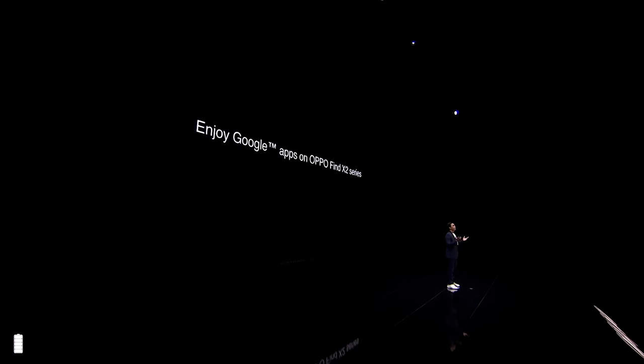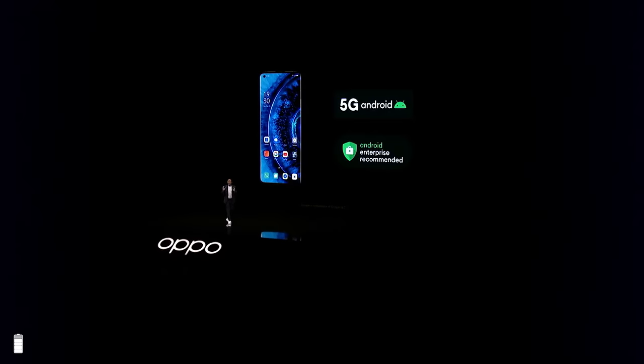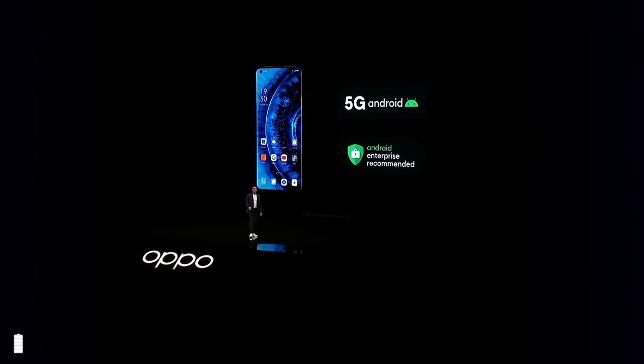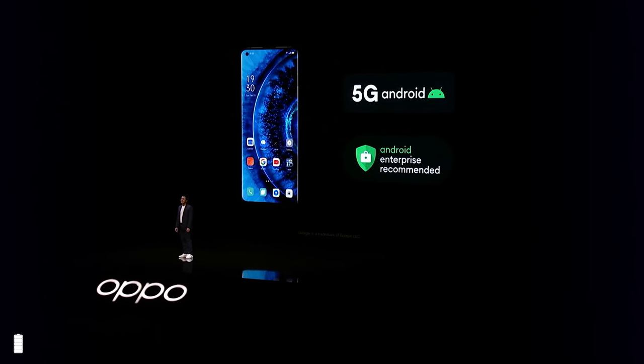The partnership we've built with Google has greatly optimized our system experience. It is based on Android 10. The Find X2 series supports the full ecosystem of Google Mobile Services and is Android Enterprise Recommended. It's a seal of approval that our hardware and software have met Google's strict enterprise requirements, and we provide high-quality enterprise services. ColorOS 7.1 is our best-looking operating system to date.